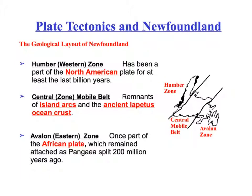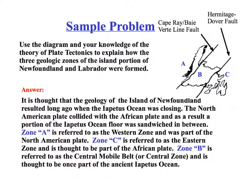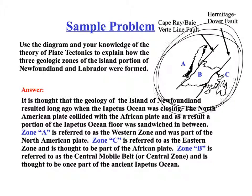So, as I said, the western zone, some people call it the Humber Zone, which is the ancient part of North America, and the Avalon Zone is the eastern zone, which is an ancient part of Africa, and then we have our central zone, which is mostly ancient Iapetus Ocean crust along with island arc volcanoes. So that basically is the story. For the public exam and the unit test, it's really important that you know these 3 zones of Newfoundland and what they represent and how they particularly formed.